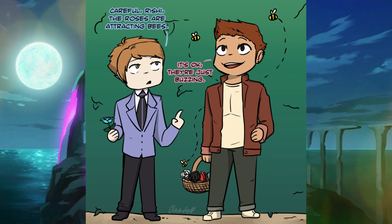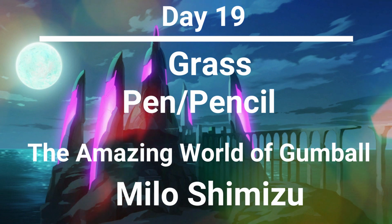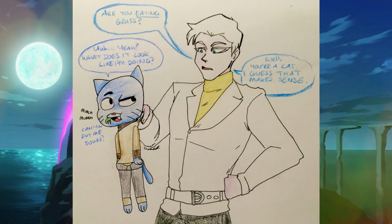The red one is his beloved girlfriend, and the greyish-blue one represents his father. Day 19. Grass, Pencil Pen, The Amazing World of Gumball, Milo. Milo trying to make sense of cartoon logic will only hurt him. The Amazing World of Gumball is one of my favourite modern cartoons, even if it's over.